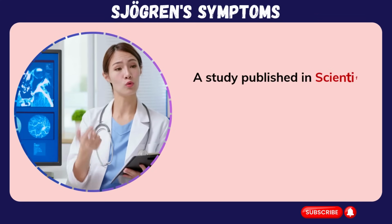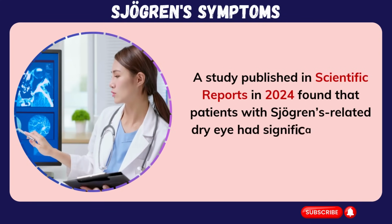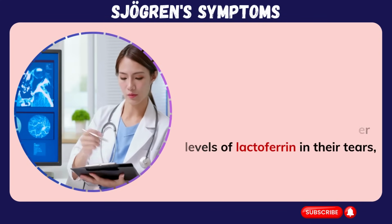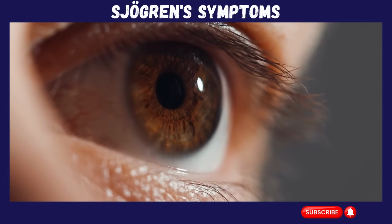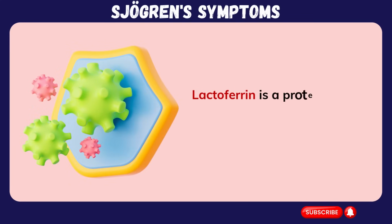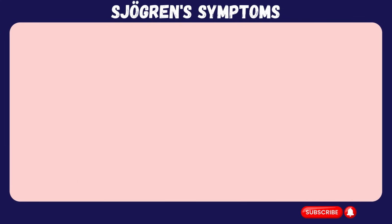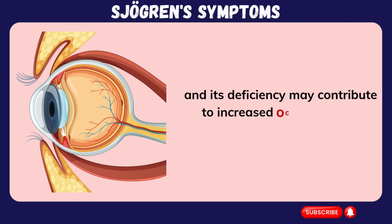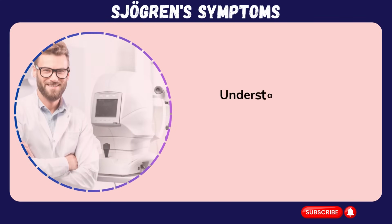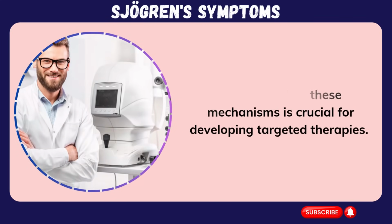A study published in Scientific Reports in 2024 found that patients with Sjögren's-related dry eye had significantly lower levels of lactoferrin in their tears compared to those with non-Sjögren's dry eye and healthy individuals. Lactoferrin is a protein with antimicrobial and anti-inflammatory properties, and its deficiency may contribute to increased ocular surface inflammation and discomfort.